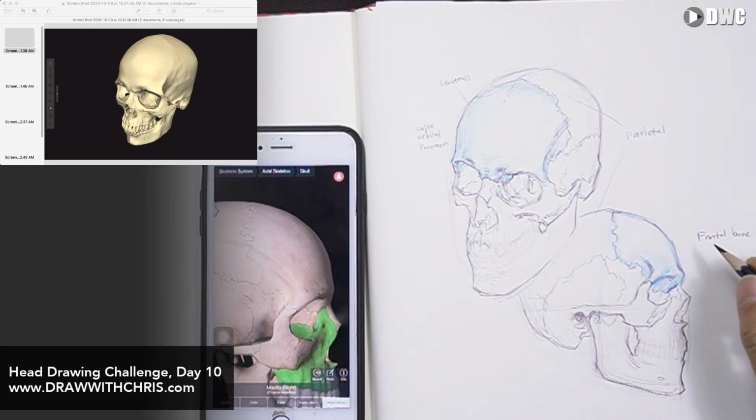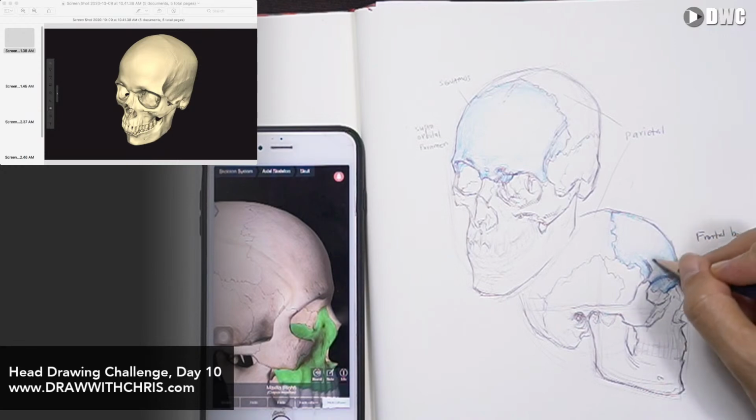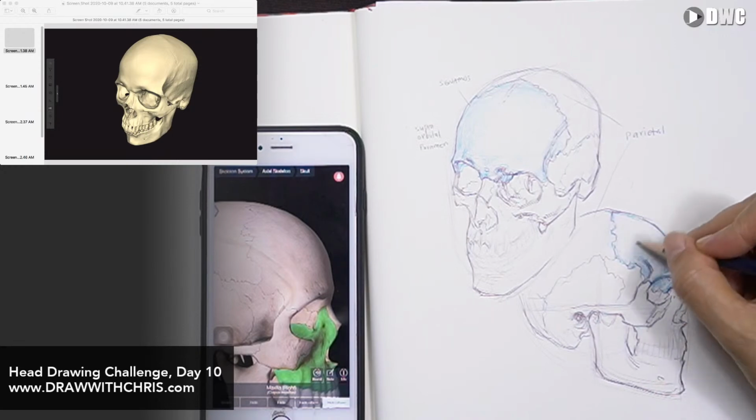That's why you have to review anatomy quite a bit. It's a lot to take in. So don't be discouraged if you forget your anatomy. It's okay.